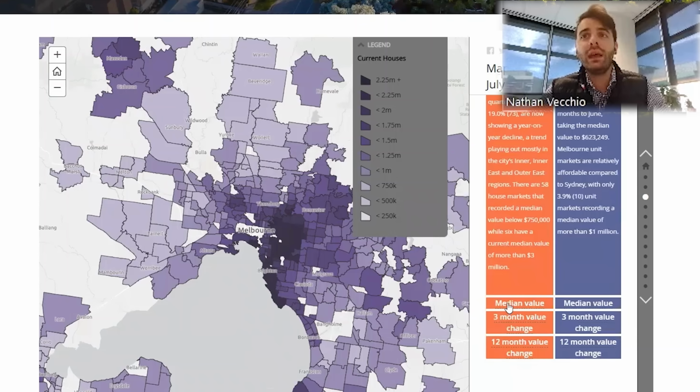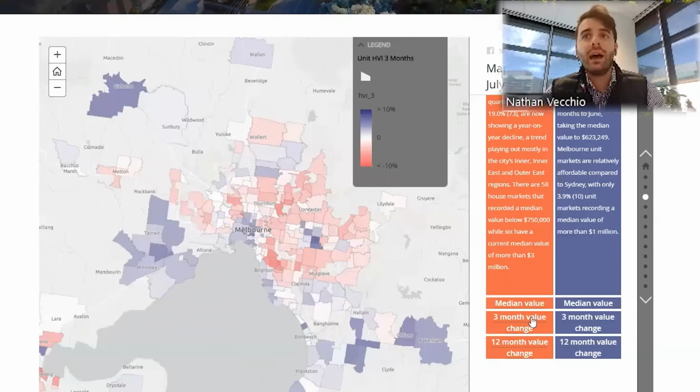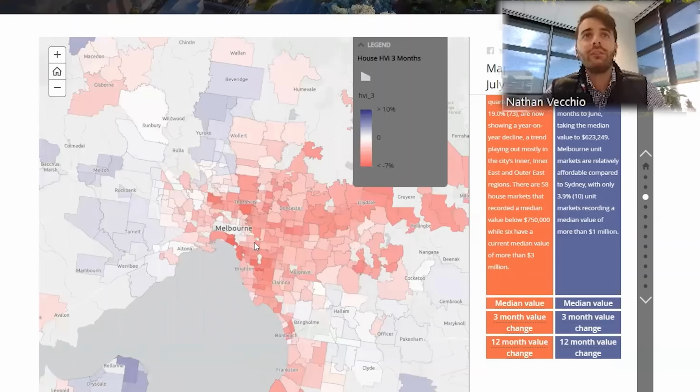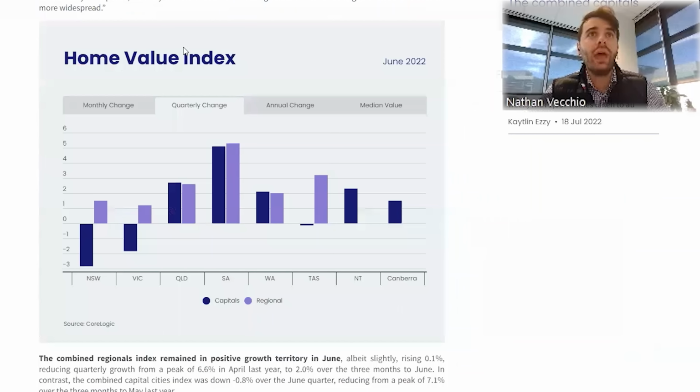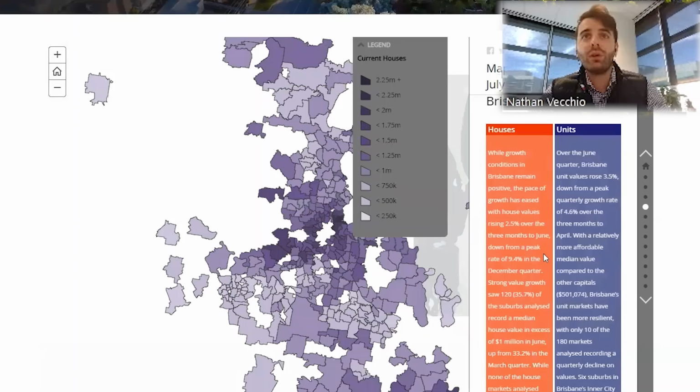Now, we are only looking at houses here. I mean, if we look at units, units have fared a little bit better, but as you can see, houses are definitely feeling the brunt of all the happenings. Same with Victoria. The last quarter, we saw a negative 1.8% reduction in the values of the capital city. Let's have a look at Brisbane and what that looks like.